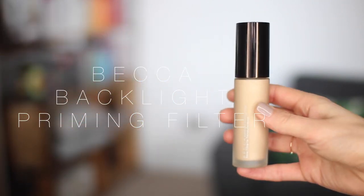It is from BECCA and it is their Backlight Priming Filter. I actually think this is one of my favourite primers that I have ever used because it's almost like a skincare item. It feels very moisturising on the skin, really hydrating, but it's got like a pearly sort of finish. It definitely doesn't look shimmery at all. Like when you look in the light and you get a mirror real close up to your face, you're like, there's something there, but I can't see that it's there.